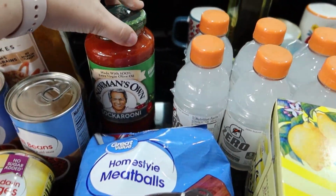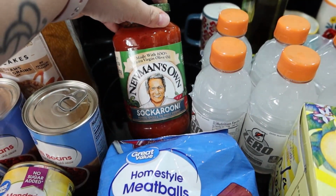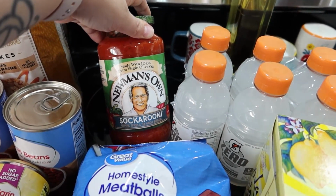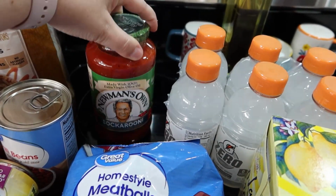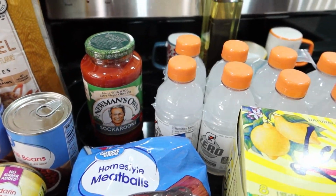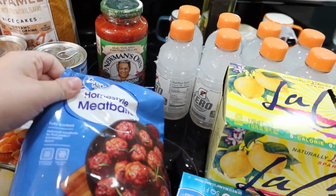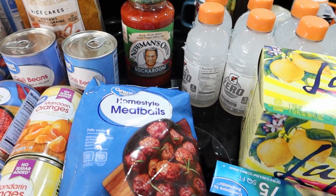I always like to have at least some sort of pasta sauce on hand for a quick meal, so we were out when I made the crock pot lasagna last week, which turned out really yummy. So I just have this for the pantry. No purpose for it this week. A bag of Homestyle meatballs. I should have gotten the family size so it would give leftovers, because I don't think this will.